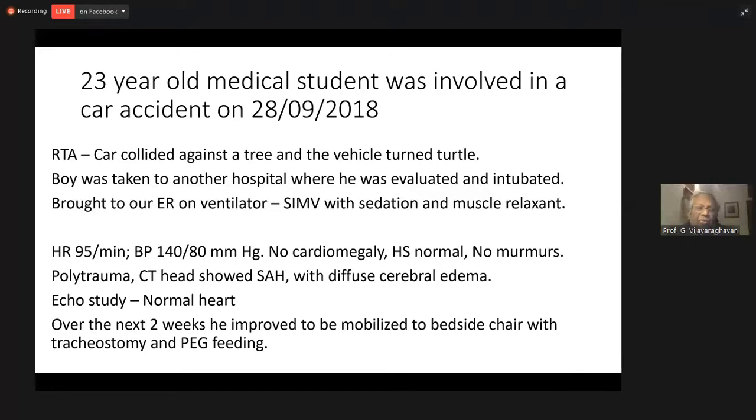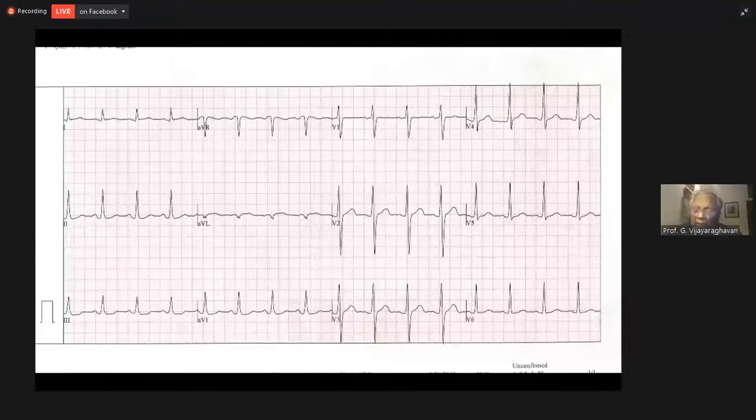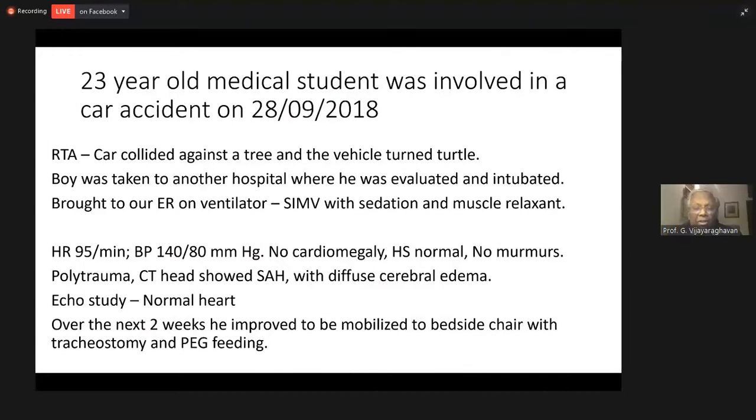Heart rate 95, BP 140/80, no cardiomegaly, heart sounds normal, no murmurs. There was only trauma. CT head showed subarachnoid hemorrhage with diffuse cerebral edema. Echo study: normal heart. Over the next 2 weeks, he improved to be mobilized to a bedside chair, with tracheostomy and PEG feeding.